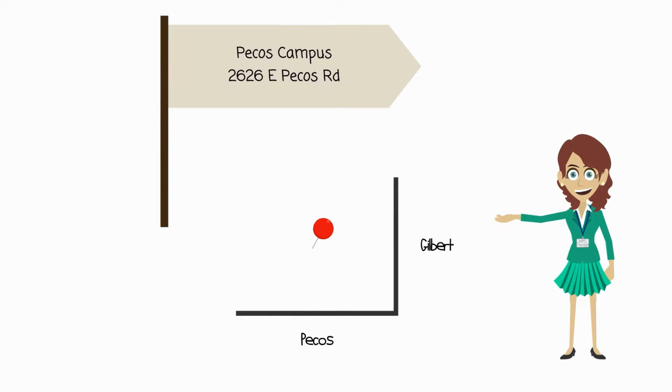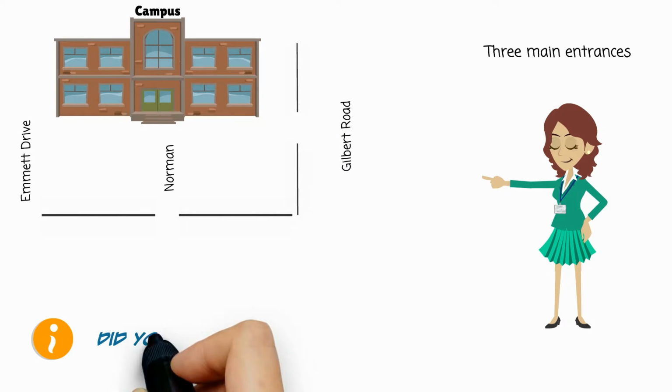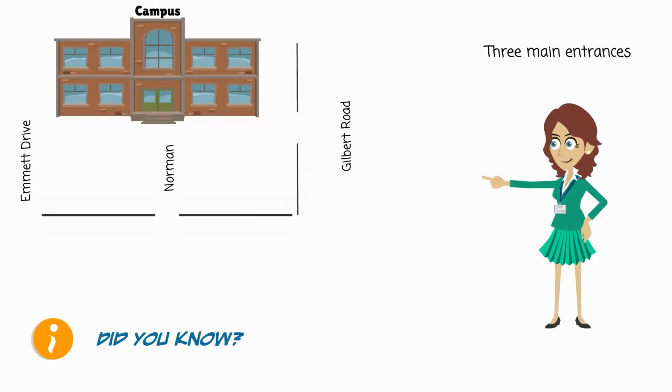Pecos Campus is the largest of the 3 campuses and is located on Pecos and Gilbert Roads in Chandler, a half-mile north of the 202 Santan Freeway. Did you know there are 3 main entrances to the Pecos campus, 1 off of Gilbert Road and 2 off of Pecos, 1 at Norman and 1 at Emmett Drive.